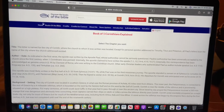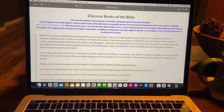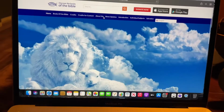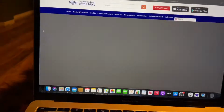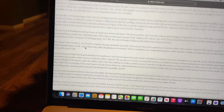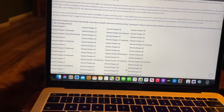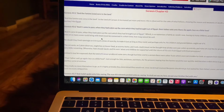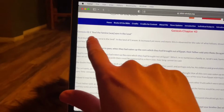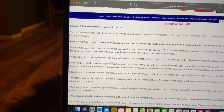But today we're going to start in, just so you know, the beginning of it. Today we're going to start in Genesis though, because that's just where I'm at right now. You can read all of this to learn the background, who it's about, what's going on. And then I'm actually down here in chapter 43. And then it gives you verse by verse and then some commentary. And I just love, love, love it.